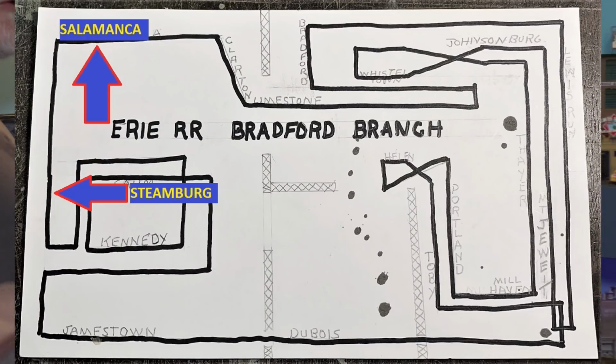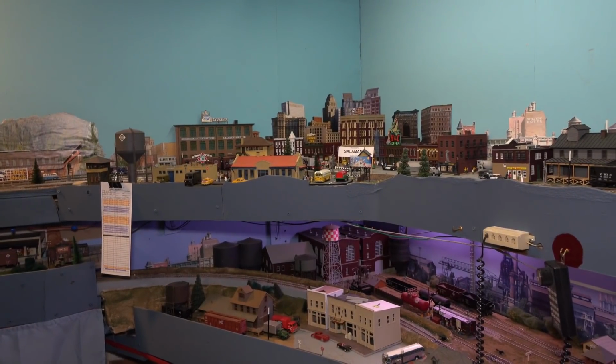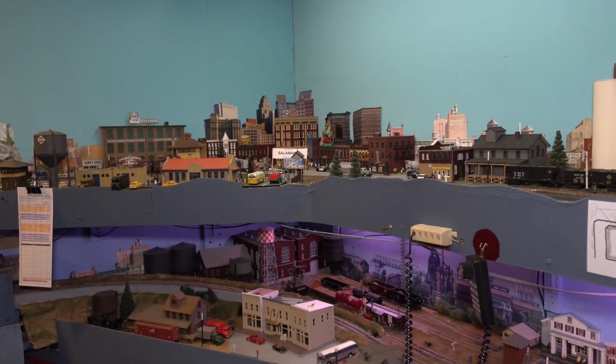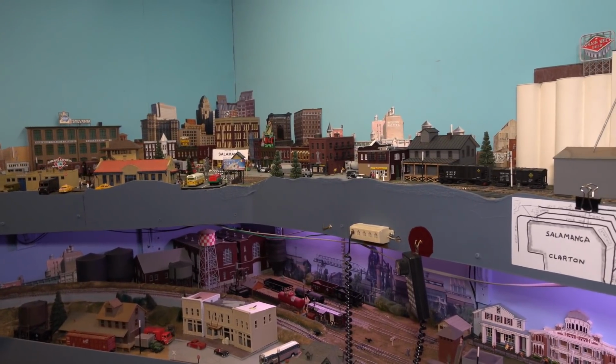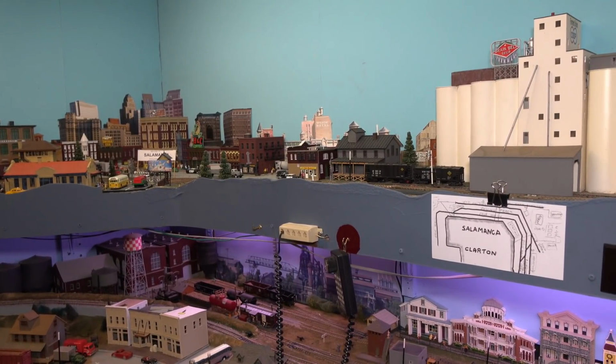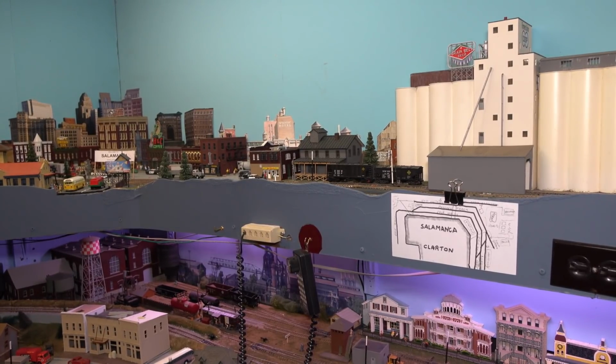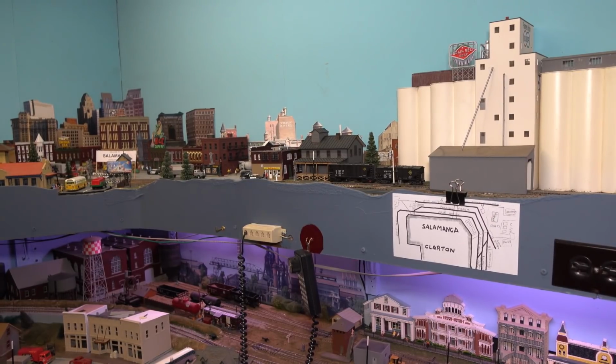This whole corner here is called Salamanca, and it is a big town. Major. Other than the B&O interchange, it has the co-op, and it has a cold storage, plus the engine house, or plus the passenger station.